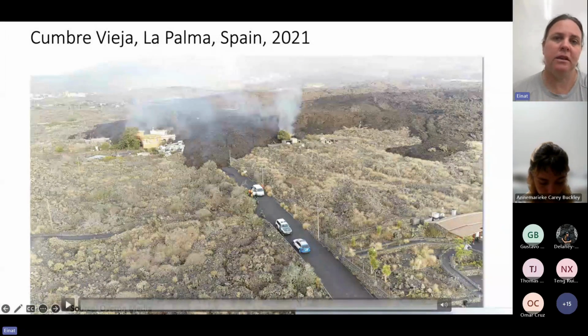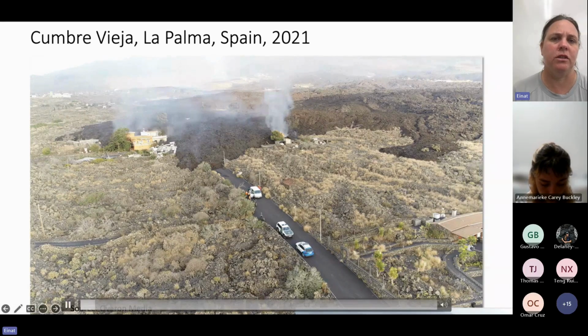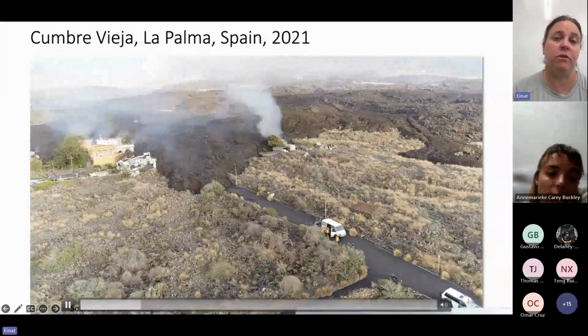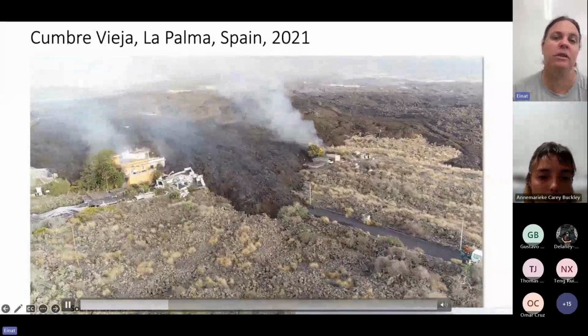Another more recent big effusive eruption that made a lot of headlines is the one at Cumbre Vieja in La Palma, in the Canary Islands, Spain, where many structures and many fields were devastated by this eruption. You can see in this video, just from a drone, the fires that are caused by the lava. A lot of times, in Hawaii, I was just there and we talked with local residents, and they said a lot of times the lava didn't get to the houses, but the fires did.